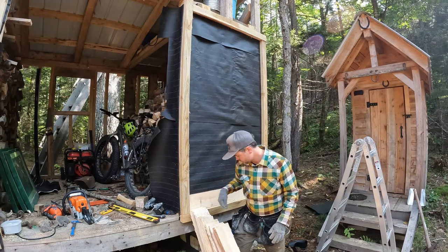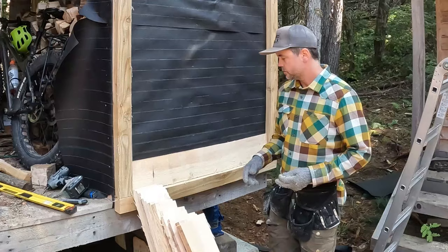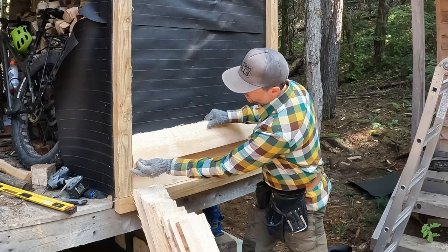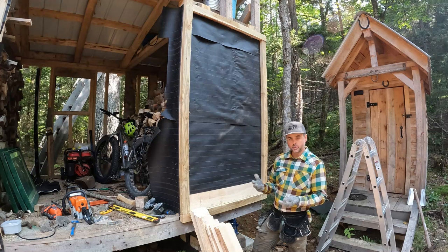One of the things I've learned, so when I first did lap siding here, which I think was the outhouse, I was nailing in the corners of the board. So essentially what I was doing is I was putting the first board on, nailing along the bottom of the board, then putting the second board on and nailing through the bottom of the second board into the top of the first board. That was okay for the most part, but because I was nailing close to the edges of the boards, sometimes the boards would split.